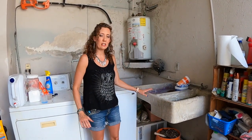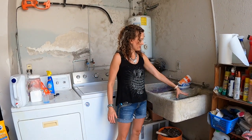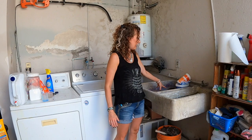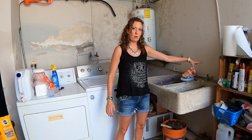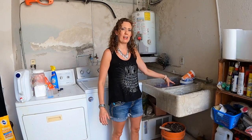And this here is a pretty typical sink. I think every Mexican house has this. One tub side has a faucet and the other side has the drain. So the one where the water goes into, there's actually no drain, which makes it a little bit tricky to figure out how to use.